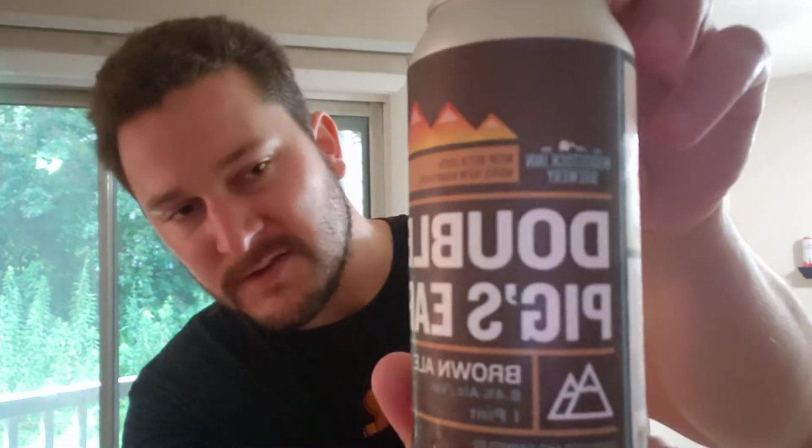Well, good evening. Ethan back for another beer review, and I'm going to be reviewing this evening Double Pig's Ear. This is a brown ale out of Woodstock Brewery in Lincoln, New Hampshire, North Woodstock, actually.